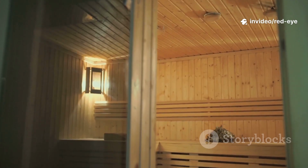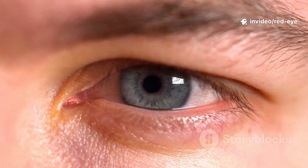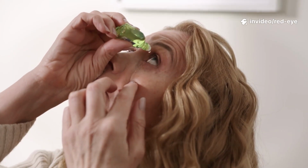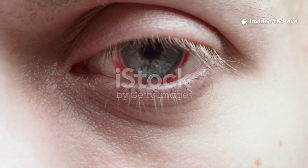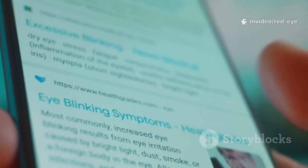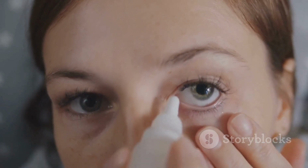Let's start with one of the most frequent causes: allergies. Your body's immune system can overreact to harmless substances. These are called allergens: pollen in the air, dust mites in your home, dander from a pet. When these particles contact your eyes, they can release histamine. That causes blood vessels to swell, leading to redness. Allergic red eye is often accompanied by intense itching, a burning sensation, excessive watering. Typically, both eyes are affected at the same time.